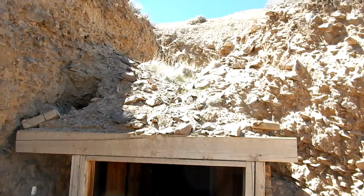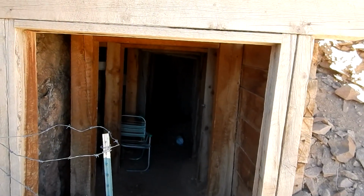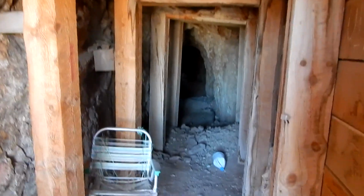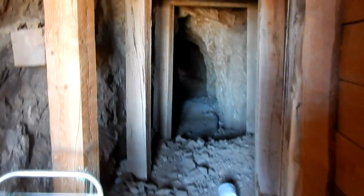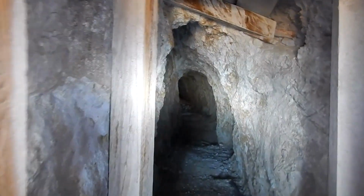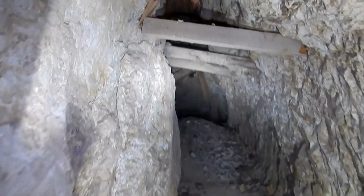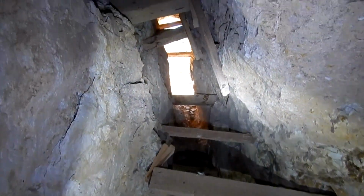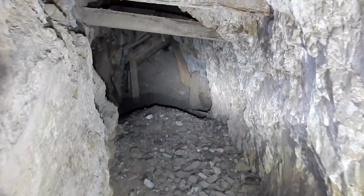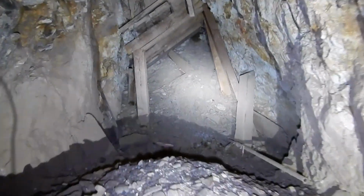Okay, let's go see if we can find anything exciting inside the Triumph mine. Got some nice timbering on the portal here. Looks pretty solid. I see light ahead of me, so there must be a shaft coming up already. It's an open stope is what I was seeing, which is up that way. This is the end of the line. Maybe. Maybe not.